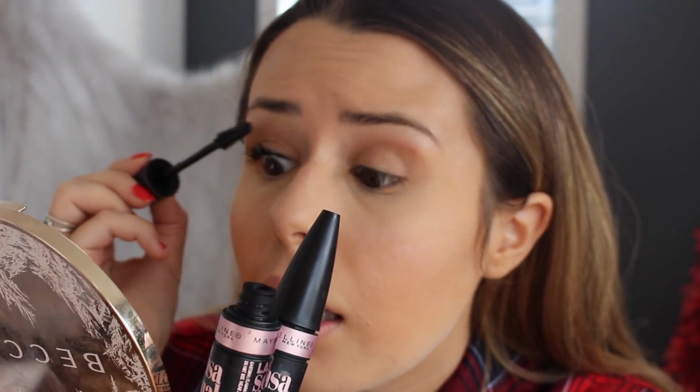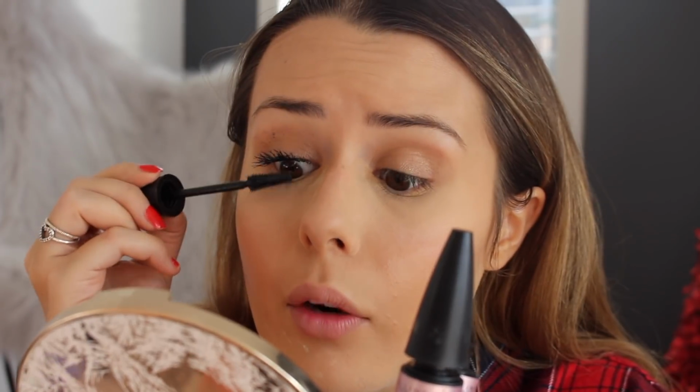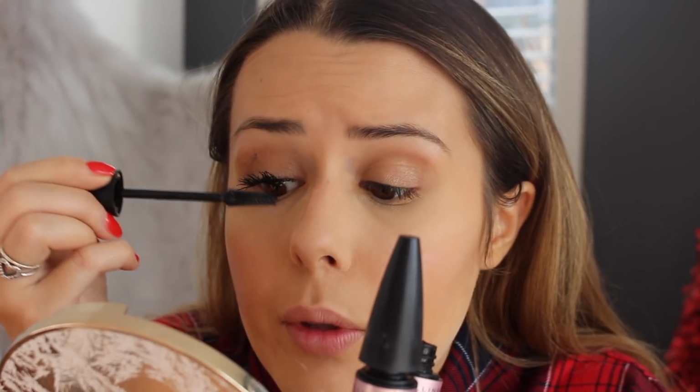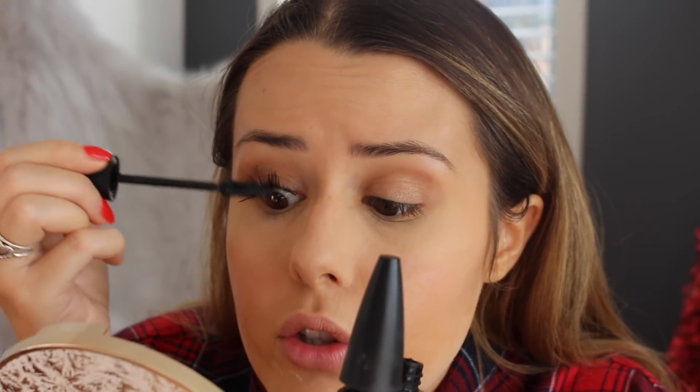Now I think I like it. The only thing that's weird about this mascara is that for some reason, right after I apply my makeup, it transfers onto my lid, but only once, and then it doesn't transfer the rest of the day. It's just so weird. Okay, so my eyes are done and I'm just gonna let everything that happens on my lid happen, and then at the end I'll go in and fix it.